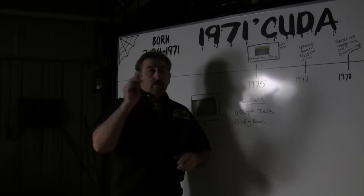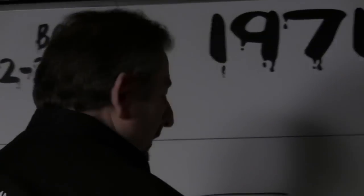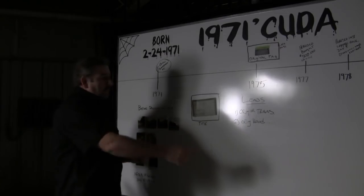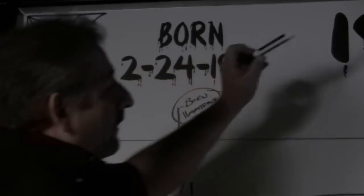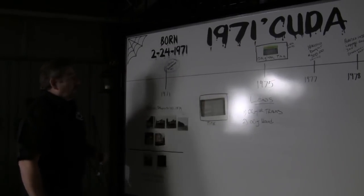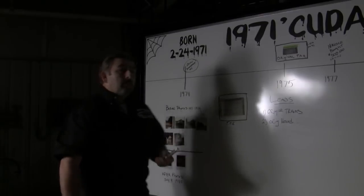Normally I have a nice little notebook that I work with, but because of the show, because my eyes aren't what they were a mere 20 years ago, I kind of built this board, which I like to call the murder board. I can go back and reflect on what I know, what I'm still looking for, and I can do all that at a glance. I know from the original fender tag that the car was built on February 24th, 1971. It was built in Hamtramck, Michigan. The VIN tells you that.